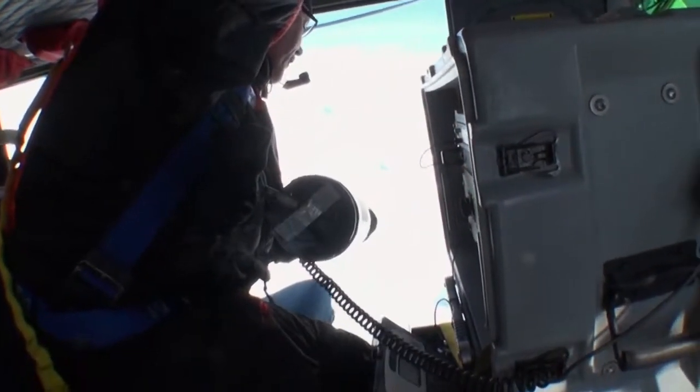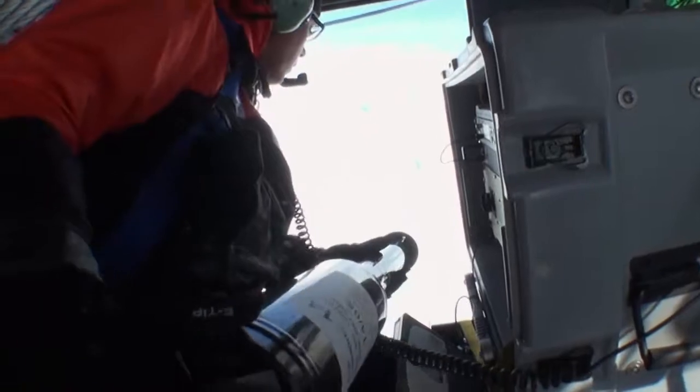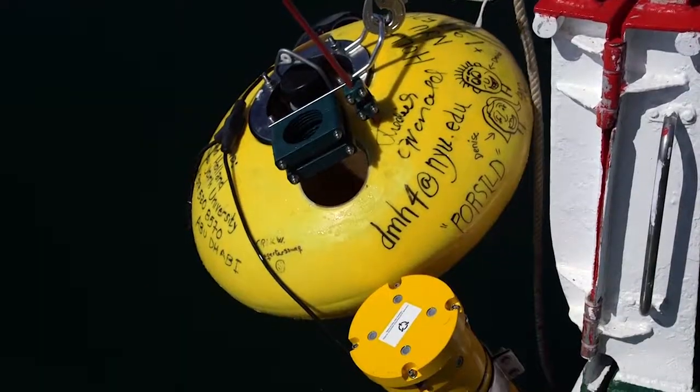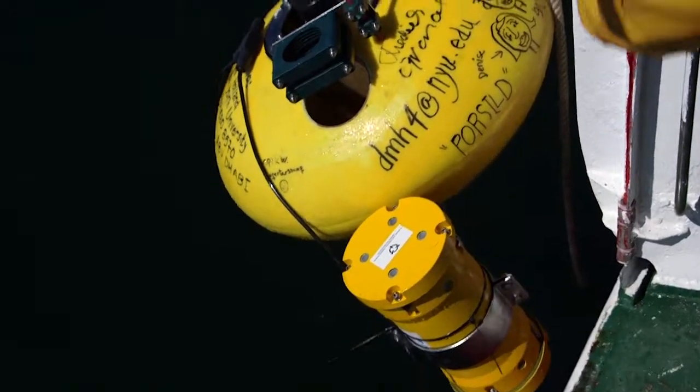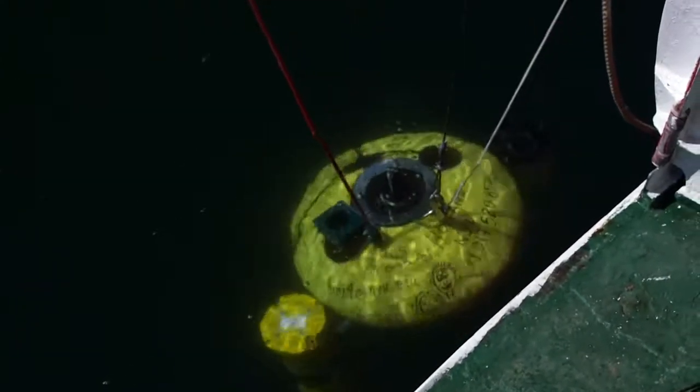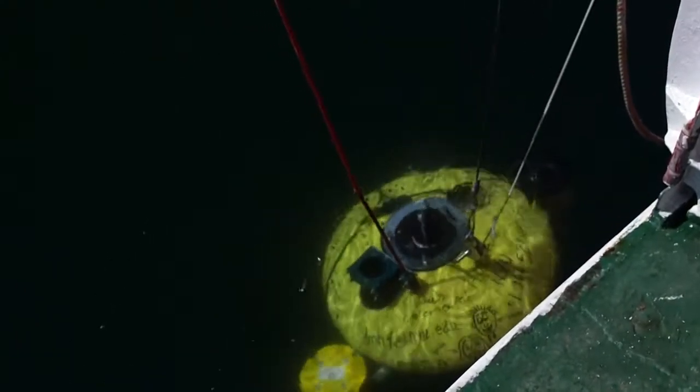He deploys similar monitoring probes out the side of a helicopter, very near the calving front. Watch your head. This mooring is designed to float in the fjord for a year. There you go. carrying instruments that will collect data during the dark and cold of winter.